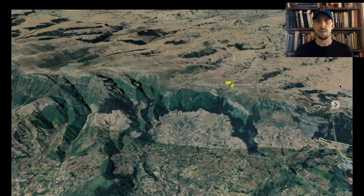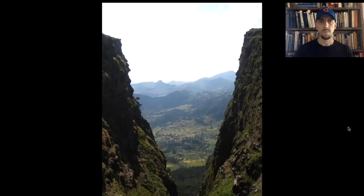So after spending the night in a local town, we drive out to this place called Gamesa Gedel. You're at almost 11,000 feet here on the edge of the escarpment, and you're looking through this notch. It is a spectacular place. You can see down, down, all the way into the desert in the Afar Depression. You're sitting there at 11,000 feet.